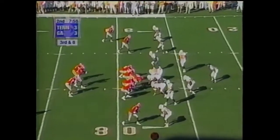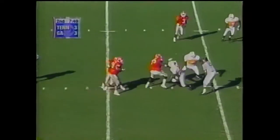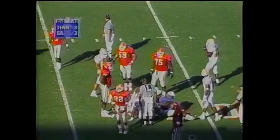Out of the shotgun, Tennessee shifting on defense. This will be Carter back to throw, being pursued. Carter giving ground, throws the ball, and it is complete as he's being knocked down. The catch is made here at the 35, down to the 30, on to the 25, and the tackle is made short of the first down at the 22-yard line.